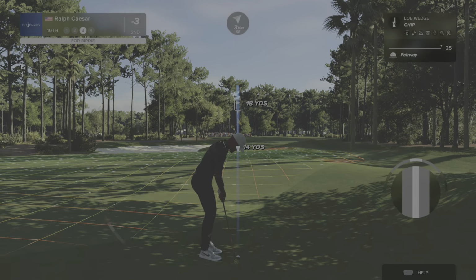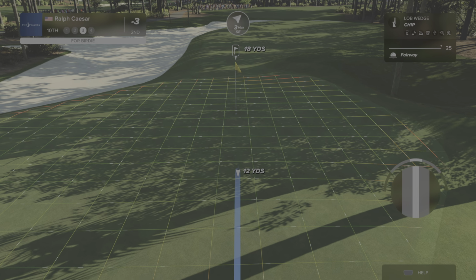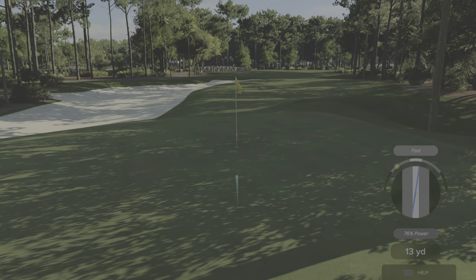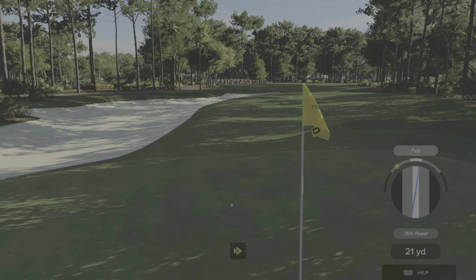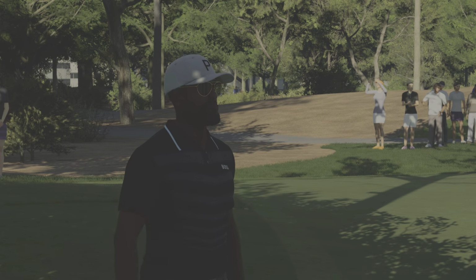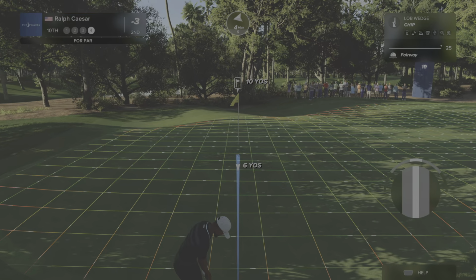That wasn't their best approach, Beamer. Now from that lie, missing the green was always an option. Ooh, wouldn't that have been nice? Playing their fourth shot. Four shots behind our leader.